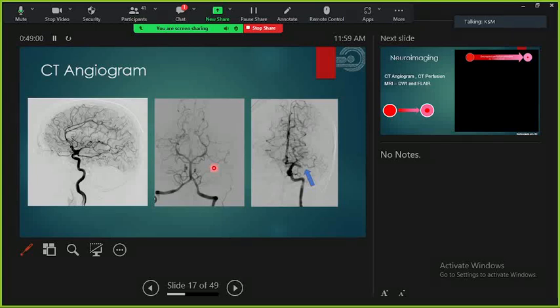Right. The other imaging modality that is important is the CT angiogram. Now, we don't do all these investigations for our patients because of limited resources. If you are going beyond the usual care, then we need to do the CT angiogram and look at what kind of arteries are blocked, and if so, whether any interventions can be done for these patients.